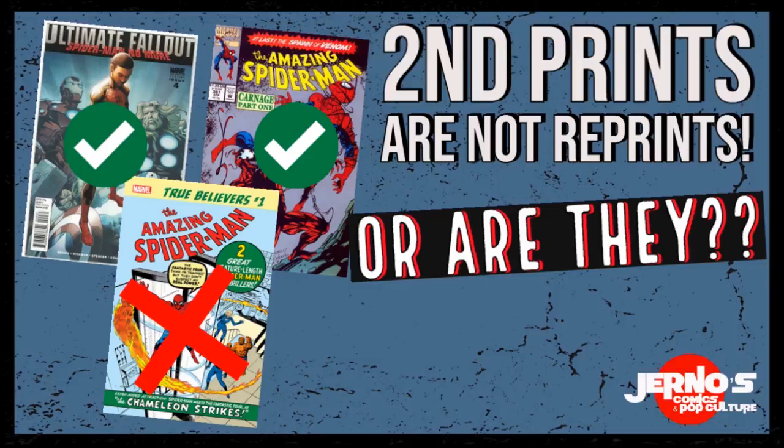So the point that I'm trying to make is that second prints serve a different purpose than most reprints, which is why we can't make a blanket statement to say that they're just reprints, because they're not. There's a lot of different value that collectors can find in a second print that isn't in a standard reprint like a True Believers or a Marvel Milestone.